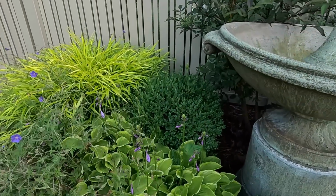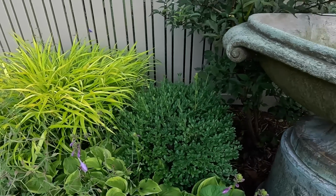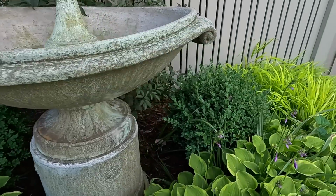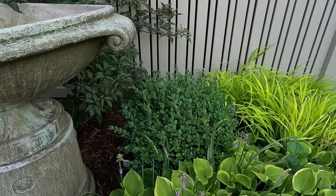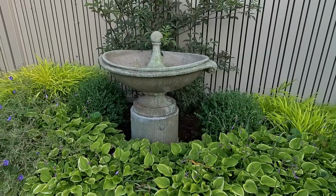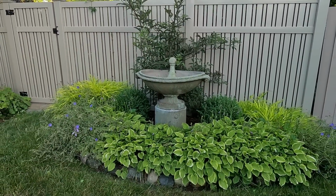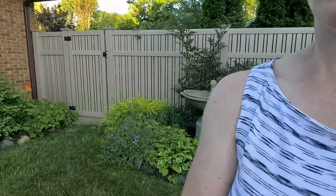And then finally, the boxwoods that are in this garden bed are looking really good, but they definitely need a trim up. So they are happy in their space, but I need to prune them back and make them look real nice and tidy. So once we get those things done, next week we'll probably see a really nice, clean, tidy bed over here.